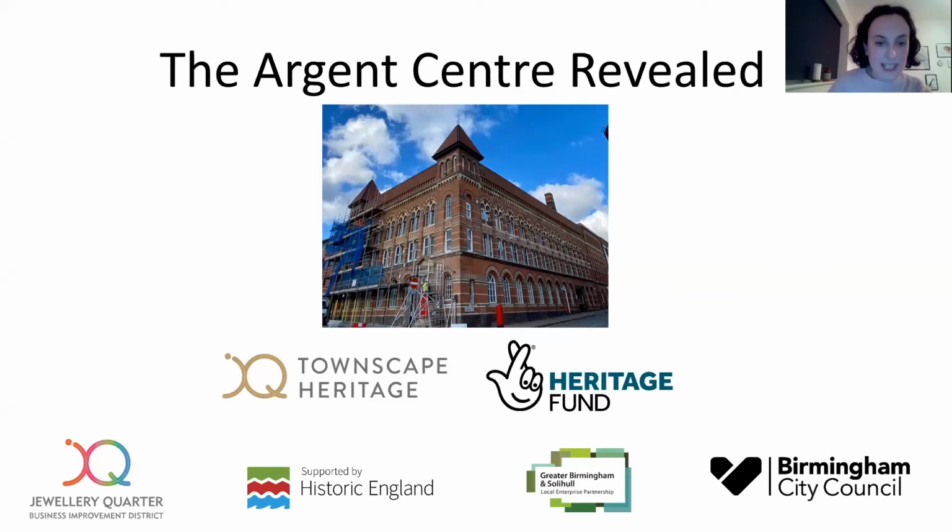So the focus of this evening's talk is to take a look back at the work that's happened in the last year. It's been a really difficult year. It's been turbulent and unexpected for us all. But despite this, the project has continued, and we're pleased to say that it's completed. So we're going to hear from Philip Waghorn of Oliver Architecture and Andy Cornwell from Midland Conservation Limited, who have worked on the project.